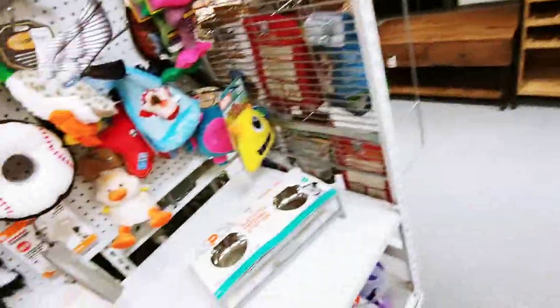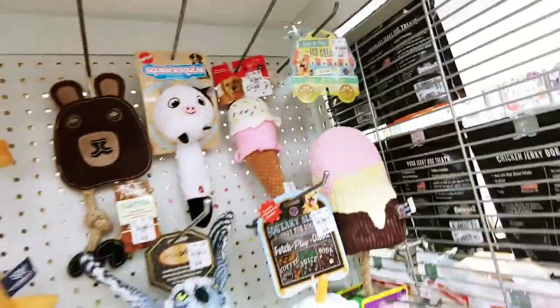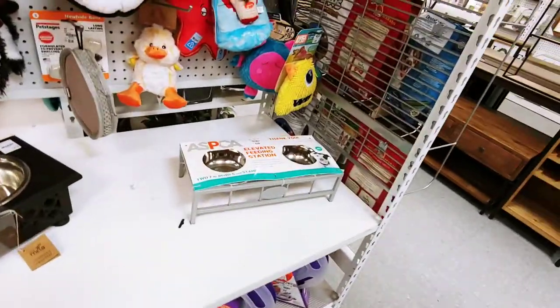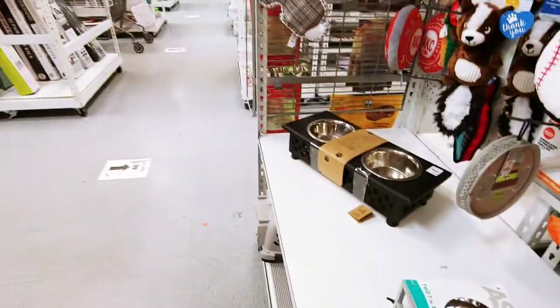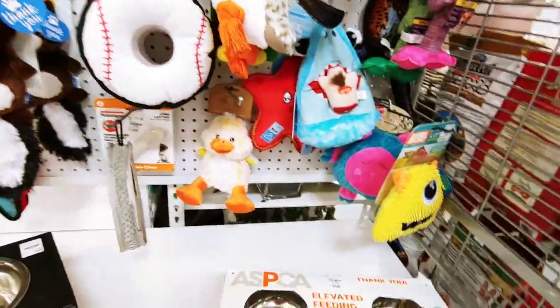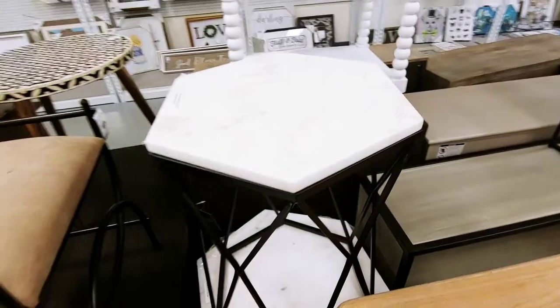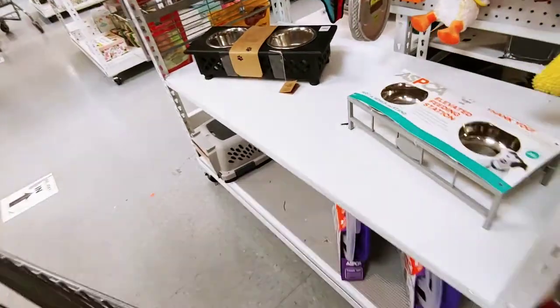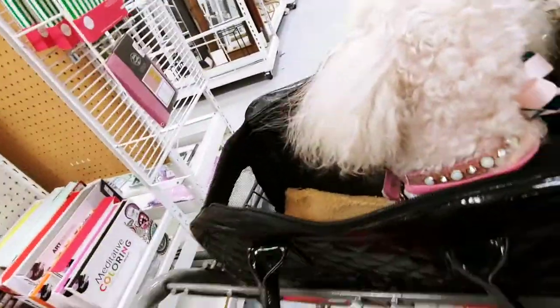Coco! Ice cream cone. Elevated feeding stand. I'm gonna put the snacks in here. Oh, I missed this before. That lady was standing right here. Carrara marble table. It's nice. Coco! Wake up! We need a dog mat. I don't want to forget about that.